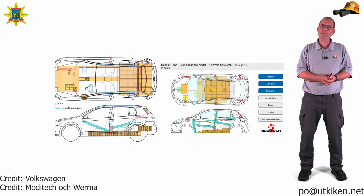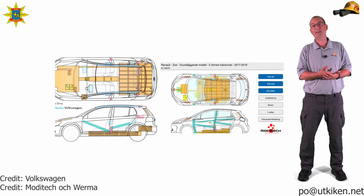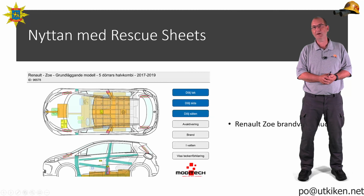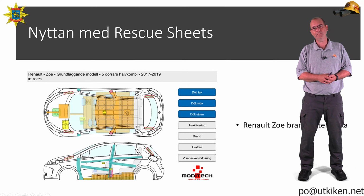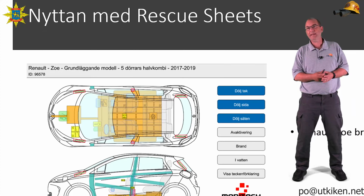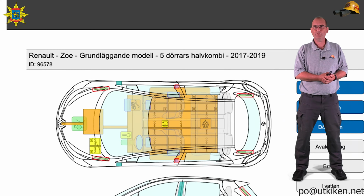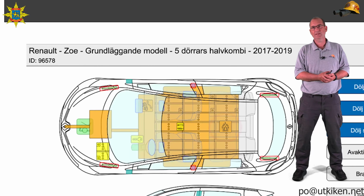I think we should start to consider car fires the same as industry fires, but on a smaller scale. But we need information to make a very good operation, and that information is part of the rescue sheets. And here is another rescue sheet. It's the Renault Zoe that I was talking about, where you have this water inlet. I would never have guessed that if I didn't know it from reading the rescue sheet.